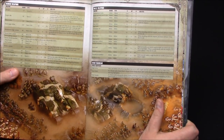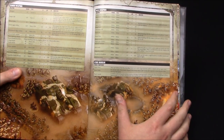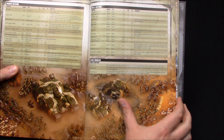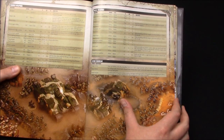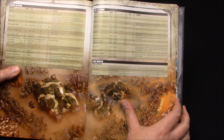So, Agura Ray. This is for Leman Russes and that kind of thing, Chimeras. Agura Ray: once per battle round in the shooting phase, you can re-roll a single failed hit roll for a vehicle within the Agura Ray. So that's a useful upgrade. Like a Vanquisher Cannon with an Agura Ray can be very useful indeed.